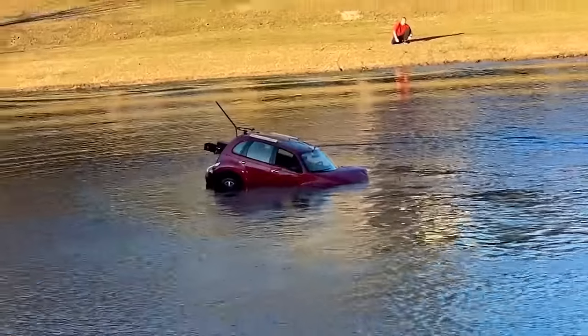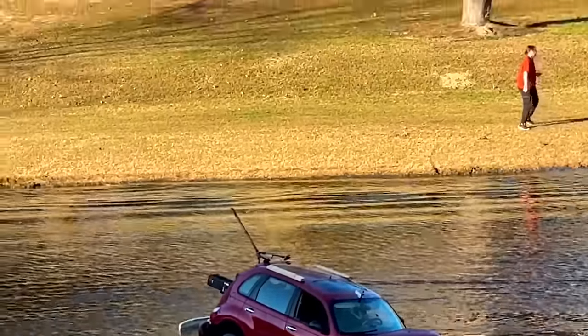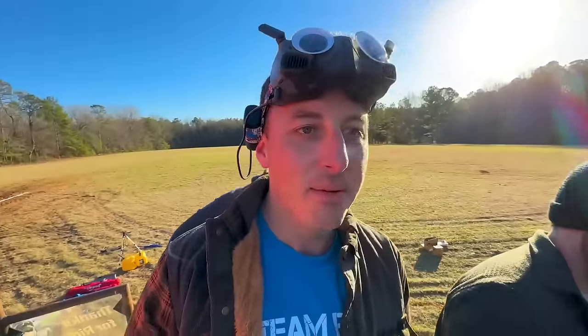How do we get it out of the water? We gotta get it out. It's floating. It's floating. Oh my God. I think Swap Man needs to go get wet again.